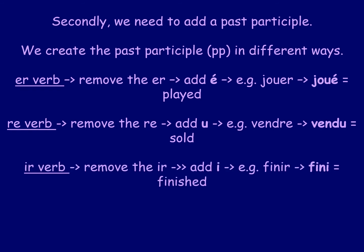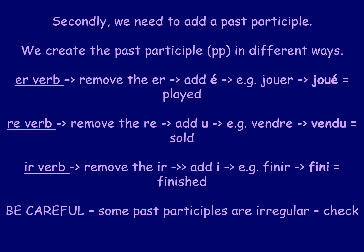Finally, an IR verb. This one, we basically take off the IR and we put the I back on, so we'd say fini. So j'ai fini, I finished. J'ai vendu, I sold. J'ai joué, I played. None of those verbs involve movement, so they're all j'ai verbs.